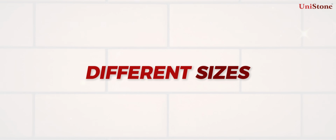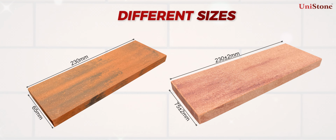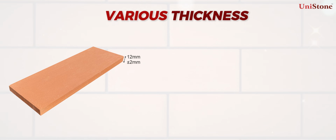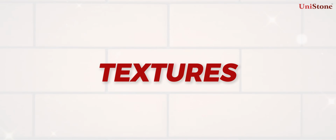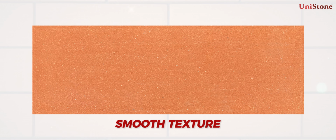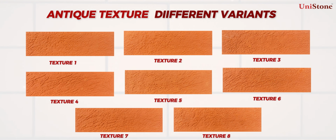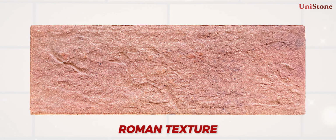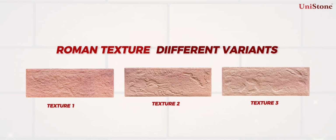UniStone clay tiles come in 2 different sizes, 230mm by 65mm and 230mm by 75mm, and in 3 thicknesses, 12mm, 15mm, and 20mm. Textures. Clay tiles are available in 3 distinctive textures: smooth texture, antique texture. Antique texture has 8 different variants. Roman texture. Roman texture has 3 different variants.